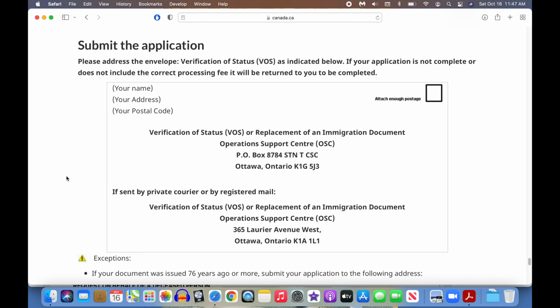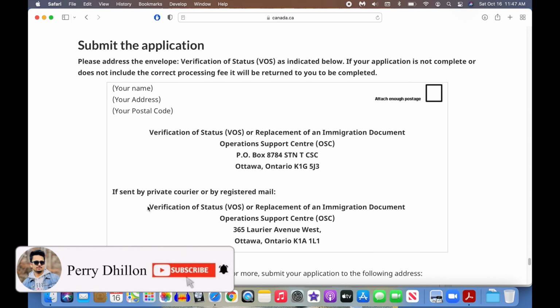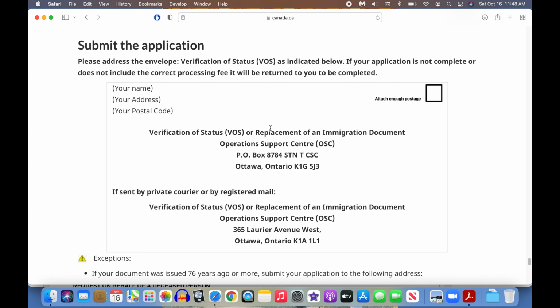Alright, so when everything is done, you have filled that form, you have paid for it, you have to send all these documents via mail. So make sure when you go to the post office, you take a big envelope and you have to type in your name, your address, and you have to write all this information on that courier, and make sure you put all the documents in this envelope like your form, your passport, your driver license or your health card, birth certificate.